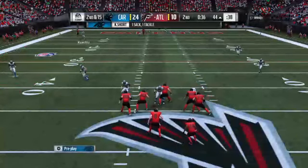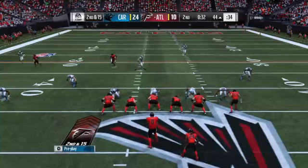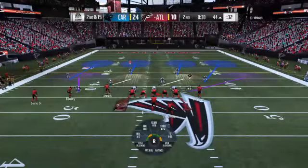Pressure comes in. He's brought down. It's a Panther sack. Able to swamp him from that defensive tackle spot for a loss of 5.